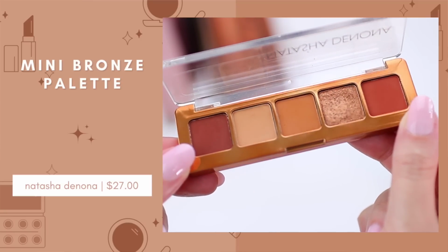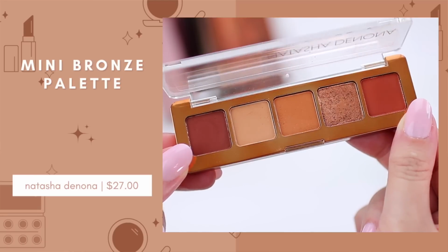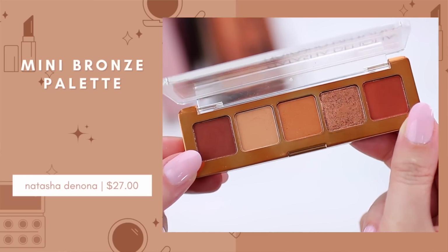And it's funny because I usually prefer her shimmer formula, but the mattes in here are flawless. They are so incredibly easy to work with. They're a little bit more pigmented than the mattes found in the other two palettes I just mentioned. So you can definitely build them up fairly easily. And if you want a lighter, softer look, you can use a lighter hand, but it's a very easy palette to work with. So it comes with 4 matte shadows and 1 shimmer.